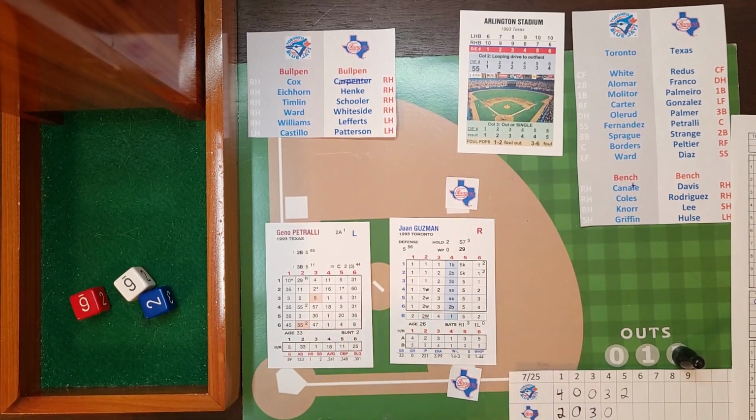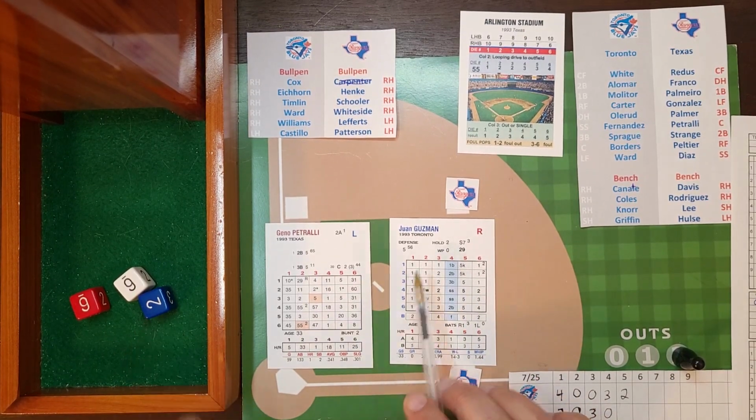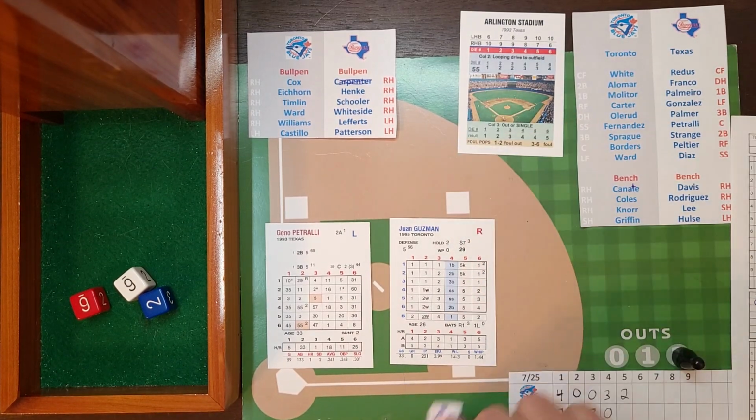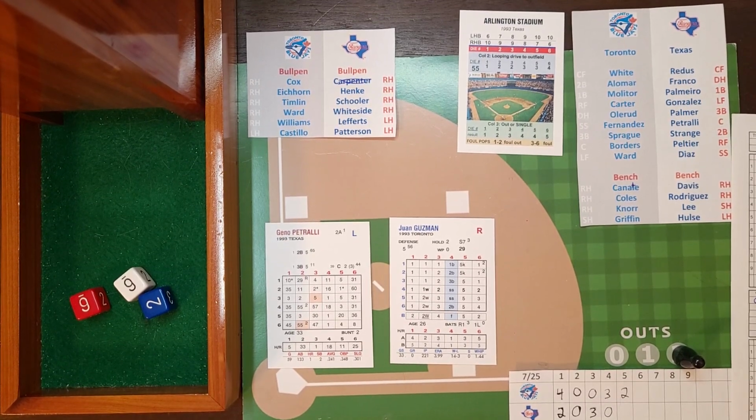12 says pickoff chance. Attempt to pick off. If blue die is higher than pitcher's hold rating, runner gets back safely. It's not higher. He's a 2, and that's a 2, so he gets picked off second base. Wow. He just stole second, and now he gets picked off. Go figure. Dean Palmer caught stealing with a pickoff.